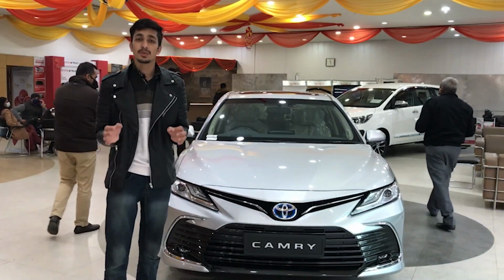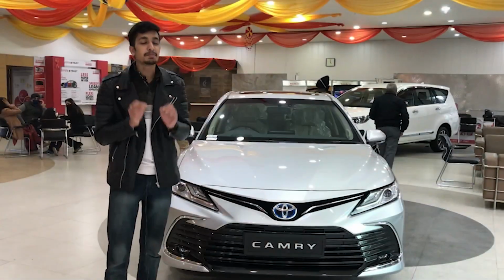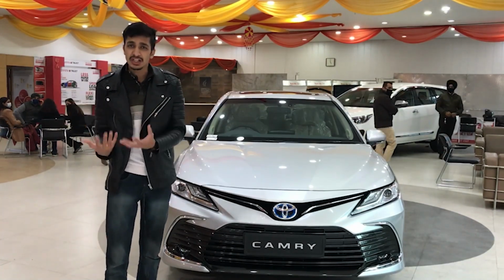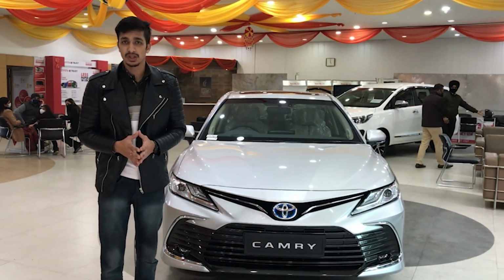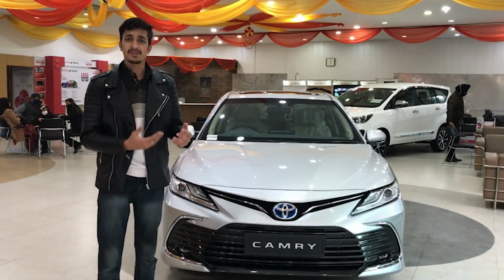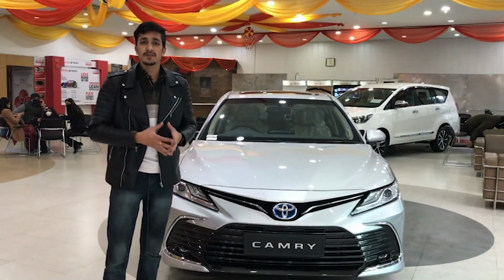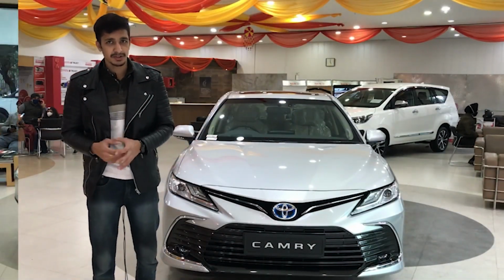The other thing about the car which is just fantastic are the headlamps. The headlamps are a piece of art. They fit in really well, give a good styling cue to the car, and honestly are just a game changer. Another thing that is prevalent in all Toyota Camrys is the blue Toyota logo, which is a symbol of saying that this car is actually a hybrid.